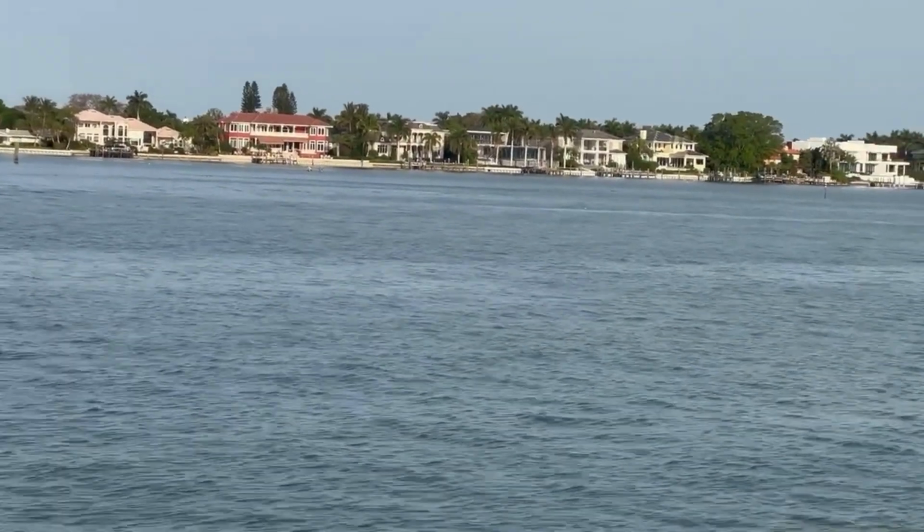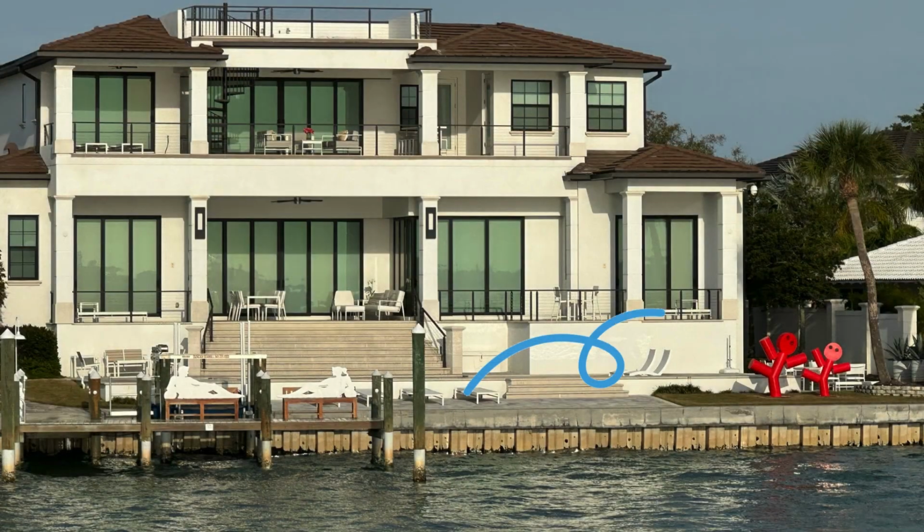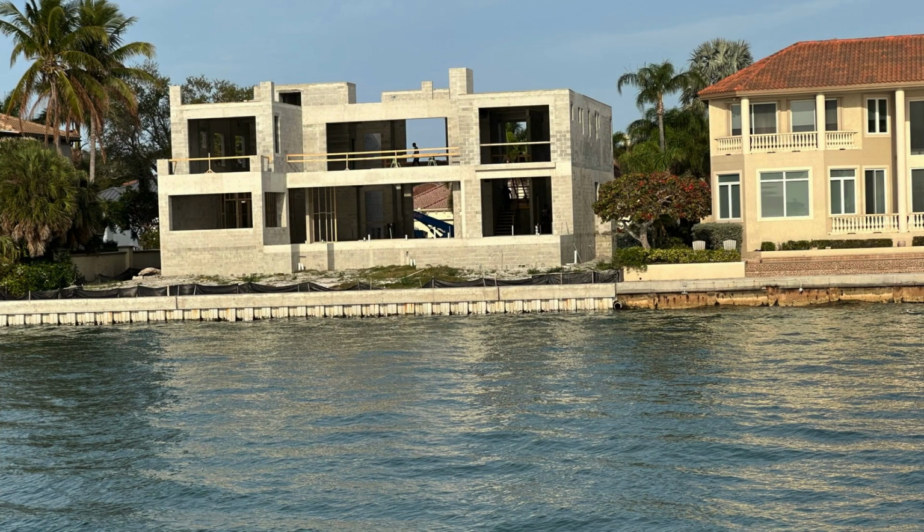There are some absolutely beautiful homes on the coast of Florida. I love this art on the outside of this house, and this one is being built out of cement blocks for hurricane protection.